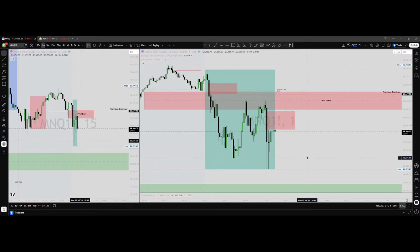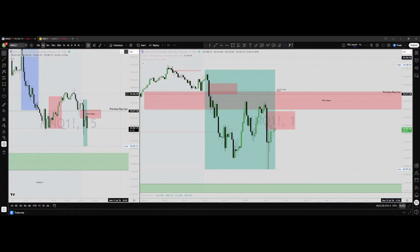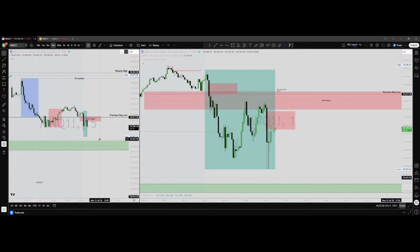I would say price action has improved from last week. We got a 15-minute fair value gap on a New York AM session, which is good. Like last week, we did not get almost any fair value gap within this New York AM session.